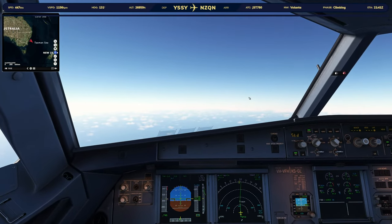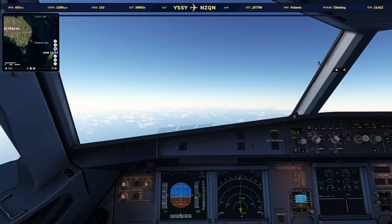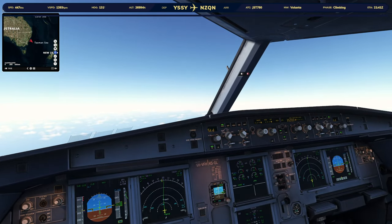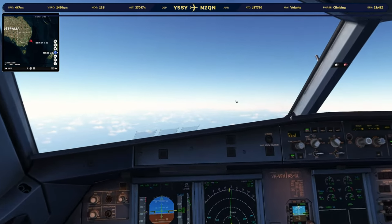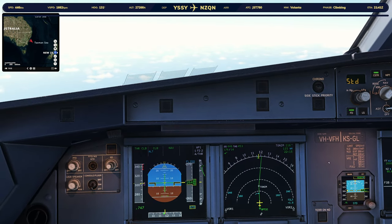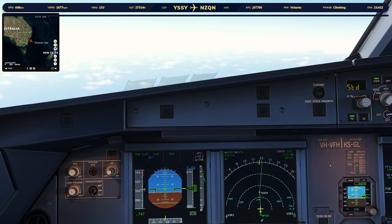Okay, let's see, we have flight level 260. We have a little bit of headwind coming from slightly to the right. So right now our ground speed is 446 knots.